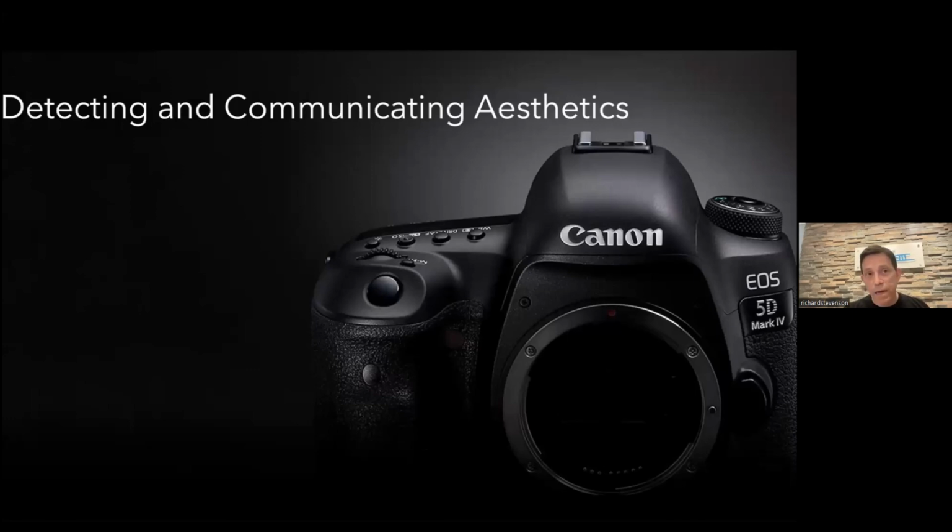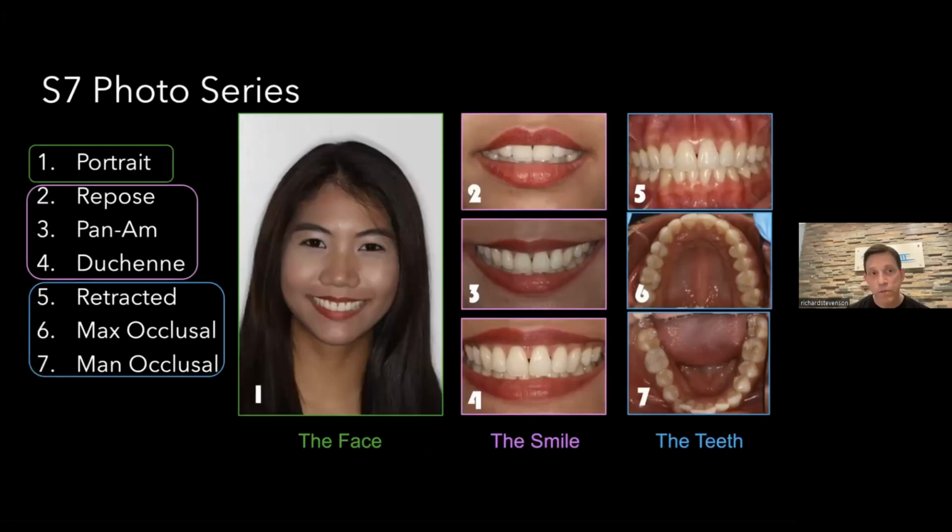When we look at communicating to the laboratory, I call this the S7 series, and it's really simple. It's not digital smile design because they want to have a couple more photos in here, and I'll show you what those are. But in the basic lab photo series, I'll do a face, the smile, and the teeth. And so I do a portrait, repose, Pan-Am, Duchenne, and then retracted. You can see a number 5 and 6 and 7 are the maxillary mandibular occlusals.